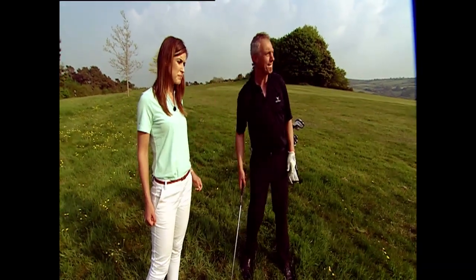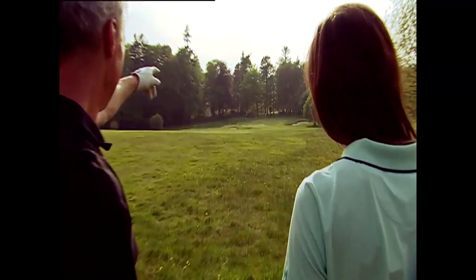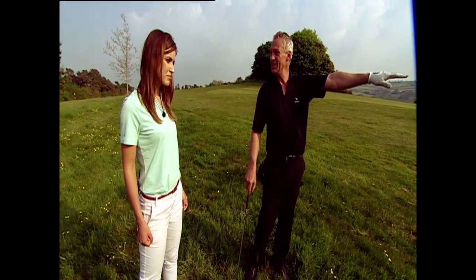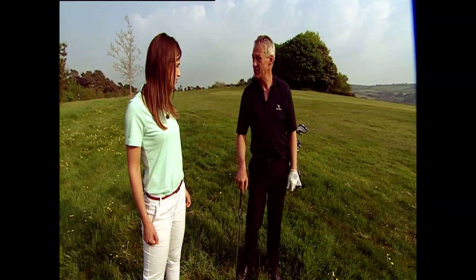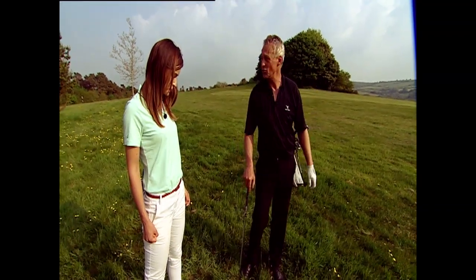Where would you be aiming for then? I'll be aiming pretty much where the flag is, really, in between the bunkers. So if I do get a good enough crisp strike, it's going to roll down and get somewhere near the green. If it doesn't go far enough, I've got a simple chip and putt to save that par, which in this position is what it's all about: just saving that par, not dropping a shot.